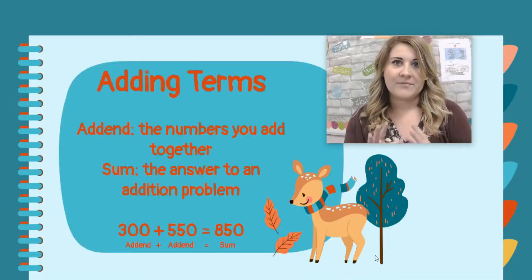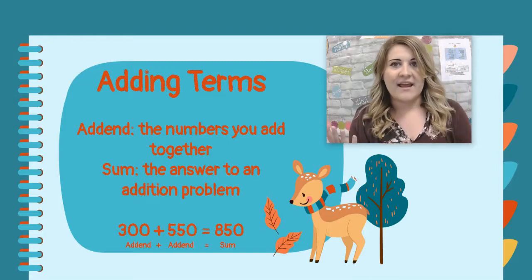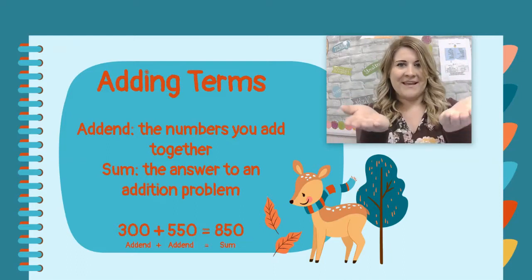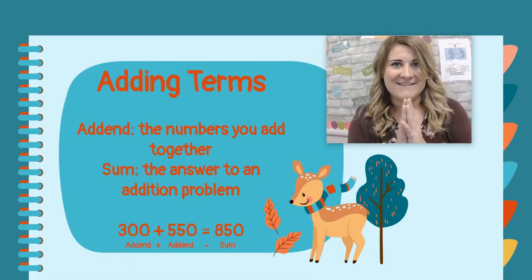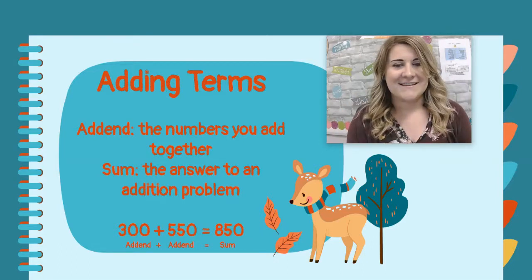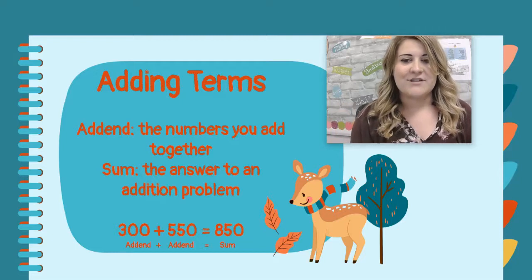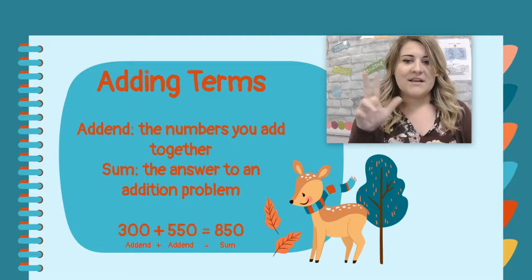Adding is getting bigger. I want to talk to you guys about two important words today. The words are addend and sum. Everybody say the word addend. Did you say it? Say it again. Addend. And addend is a number that you add another addend to, okay? So the numbers that you are adding together are called addends. If you are thinking about it, it kind of makes sense. The word add is like right in there. And addend sounds like adding. So an addend is the number that you're adding together. It takes two of them, at least two, to get the answer.